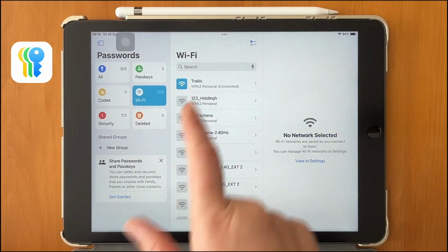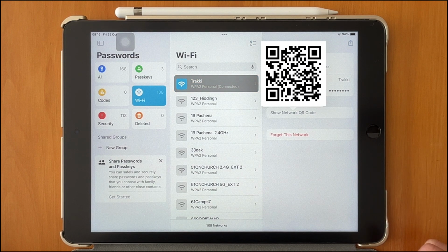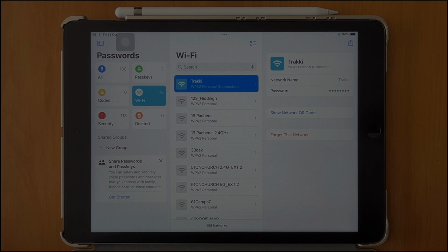Open the new Passwords app, select your network and choose Show QR Code. From here, your friends can easily scan this to connect to your Wi-Fi, which is super helpful.